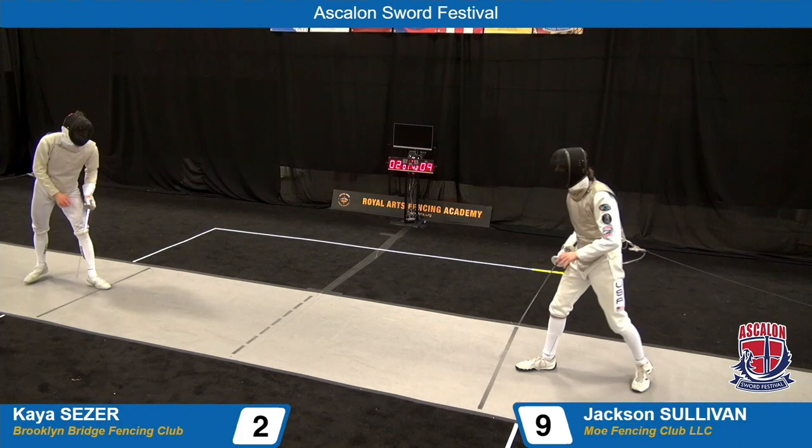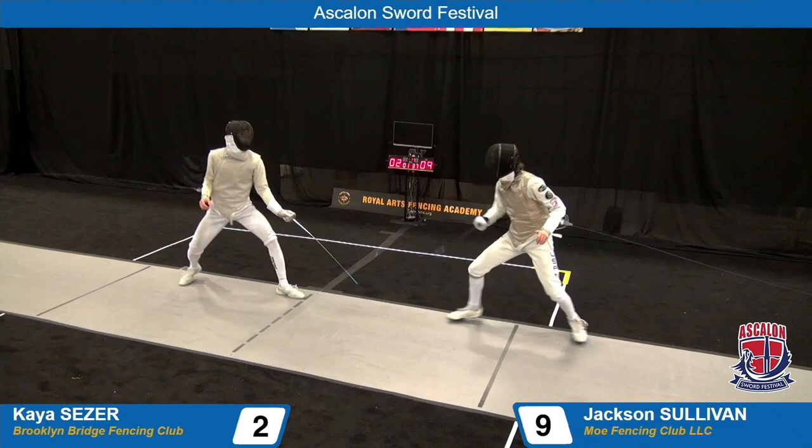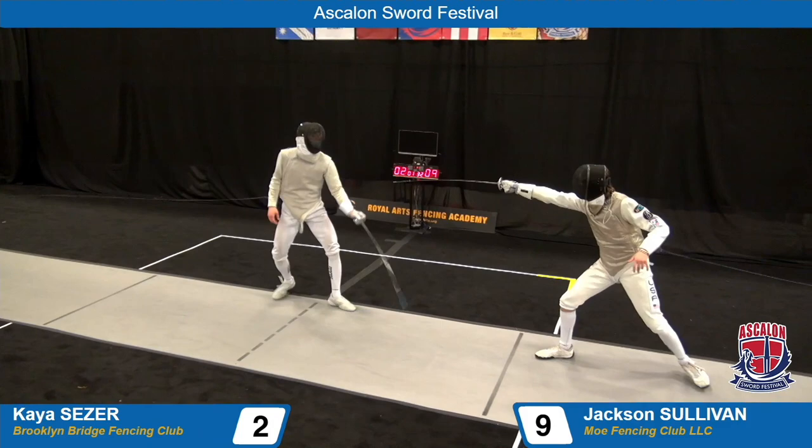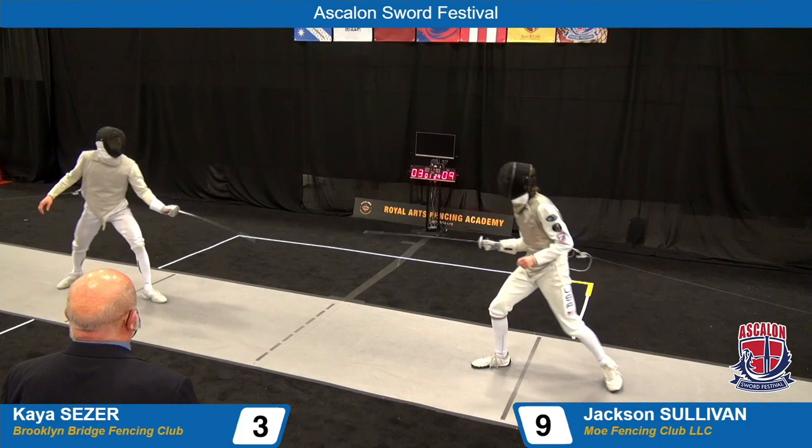Well, that's a significant lead. And a remise of the attack lands off target. I think Sezer's looking for, well, at this point, he's just being defensive, and he gets hit with an attack by Sezer, which is just a long, long reach attack. Yeah, Sullivan put up that point in line. Sezer beat it and went to the body.